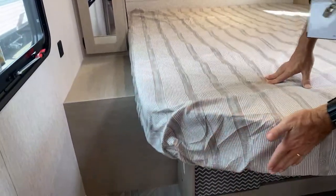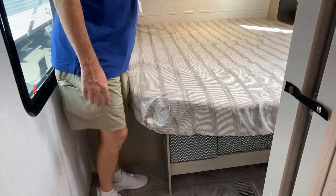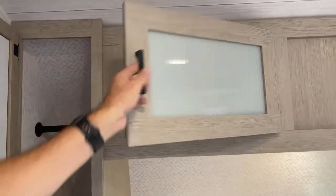And I know why it's rounded. If it was squared off, you're going to have to do that kind of a thing. The only problem with having that rounded off is you have to have custom mattresses made that look like that. So you've got some hanging space up here, some doors for storage up top there.